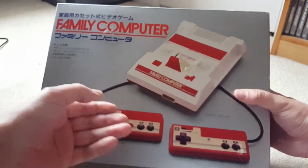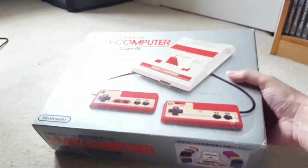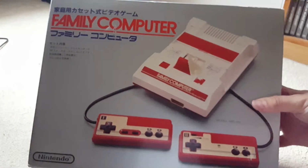So yeah, it's a boxed and complete Famicom, guys. Really pleased to have this. It's in decent condition, complete. And it's one I've wanted for a little while. It was expensive, mind you. It wasn't cheap. But yeah, so boxed and complete Famicom, guys.